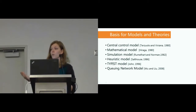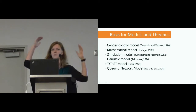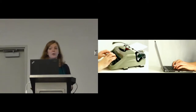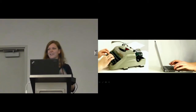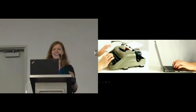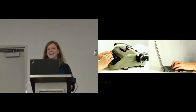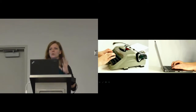Even the modern models that try to capture this, there's one from 2008, for example, that tries to explain a list of typing behavior and typing phenomena, all based on these studies from the 70s or 80s. But typing on a typewriter is very different from typing on a modern computer keyboard. I don't know how many of you have had the experience of typing on a typewriter, but I just bought one and it's so different. It's really hard to hit the keys. You have to make these huge movements.